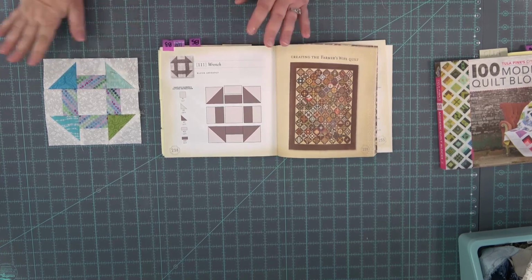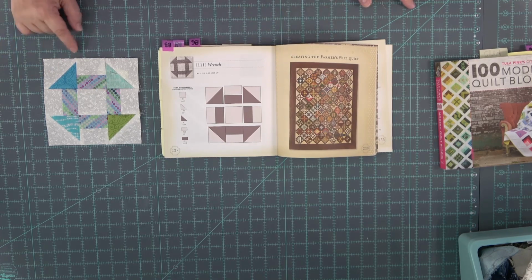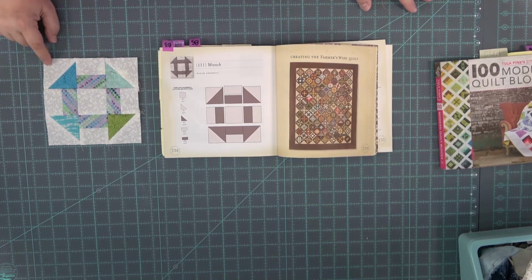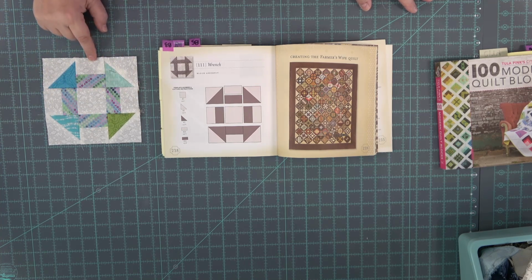So this block, this was one that it was very hard to see because of the lighting of the video. But this one, my center square and the half square triangles on the outside were all done from squares left over from the temperature quilt. I also managed to do this. I had a strip and I cut a skinnier part to make a strip set with this extra multicolored fabric that I had to sort of tie it all together.